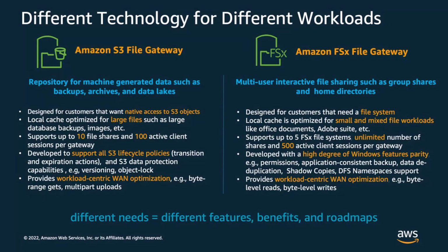It also provides WAN optimization. So with S3 file gateway, we're doing things like byte range gets, multi-part uploads, ways to send large data over the network. So there's some form of WAN optimization.